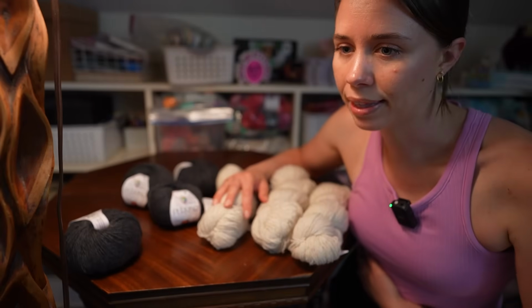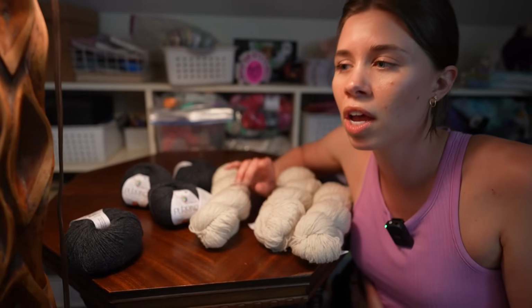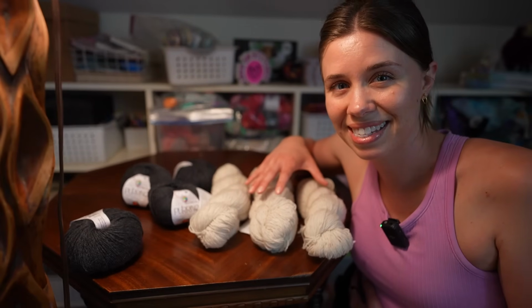I have a feeling that once we get started traveling, I'm going to be picking up yarn to make my next projects rather than have my mom ship stuff to me. But I do want to have maybe some backups just in case. One project is obviously not going to be enough.